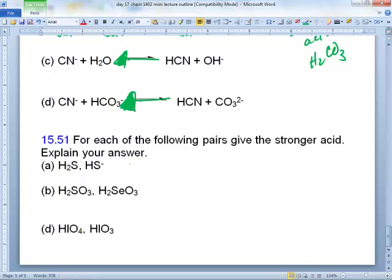What you need to do in the last one is circle the compound that is the stronger acid, right? They give you two compounds. They want you to identify the stronger one and say why. So you're comparing H2S and HS minus for the first one. Identify the stronger one and say why. I'll see if everybody agrees with you.